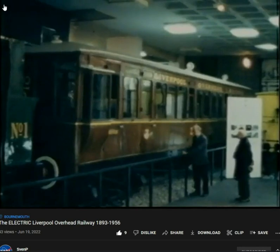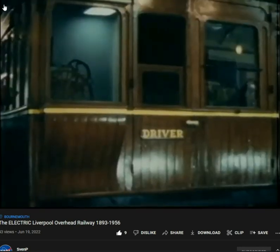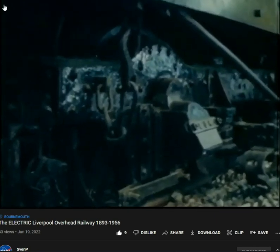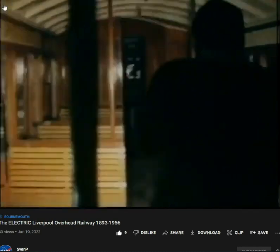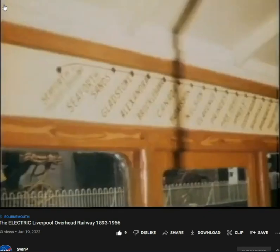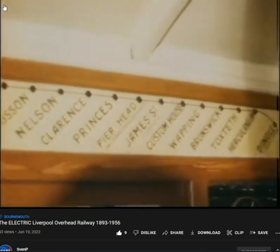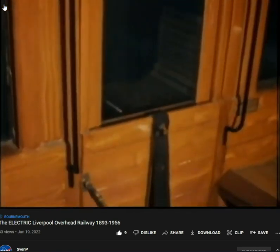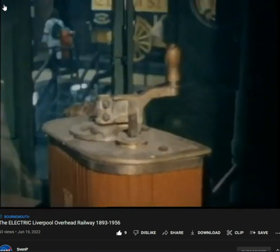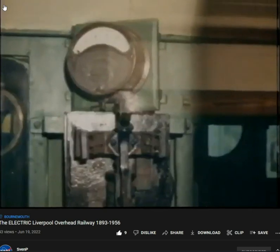In 1970, number 3 of 1892 was fully restored for static display in the Liverpool Museum. It is also possible to see modernised trailer number 7 at the Steamport Museum in Southport. In 1993, the railway would have been 100 years old.